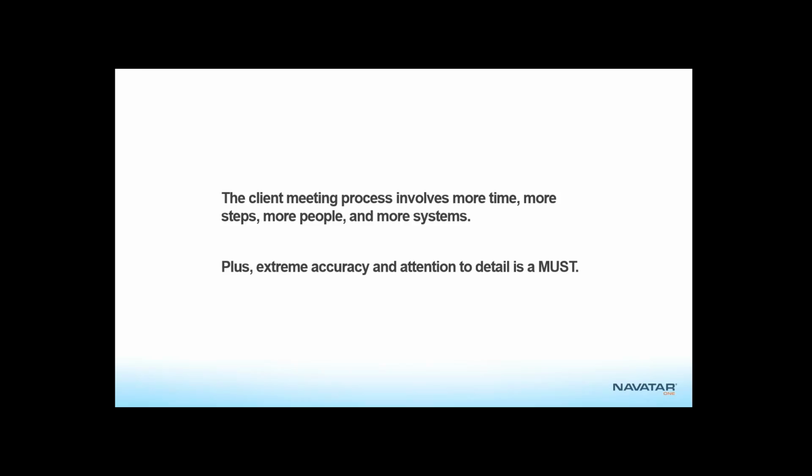And then lastly, let's not forget, kind of like what I talked about, advisors do not want to drop the ball or look incompetent. That's why extreme accuracy and attention to detail is extremely important when it comes to executing a really good meeting with the client.